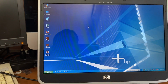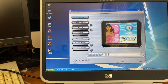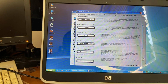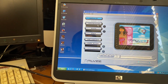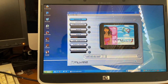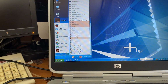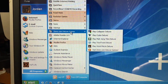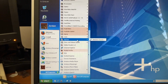HP used to include this program on a lot of their laptops that had FireWire, and especially their slightly newer ones, to allow you to capture DV video and make videos out of them alongside the built-in Windows Movie Maker. So you could select videos and pictures and stuff, and you could make like this movie file. So it's pretty neato, and I think the newer versions gave you like a timeline interface, which is pretty nifty as well. There's a few different Zone Deluxe games there, like the MSN Gaming Zone, if anybody remembers that. I think it's all shut down now.